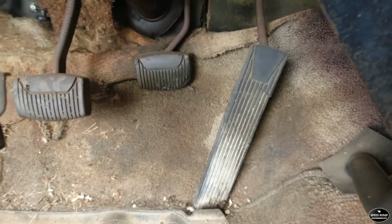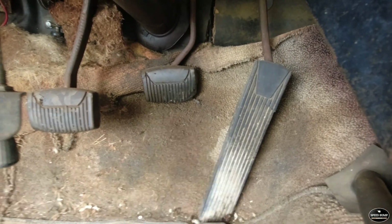We've got a third pedal in this rig, which I'm assuming means we've got a three on the tree. And look at our brake pedal. I think it's safe to say we don't have brakes with it all the way at the floor.